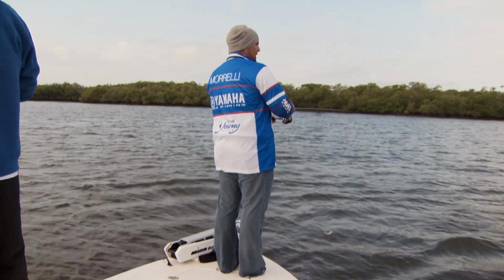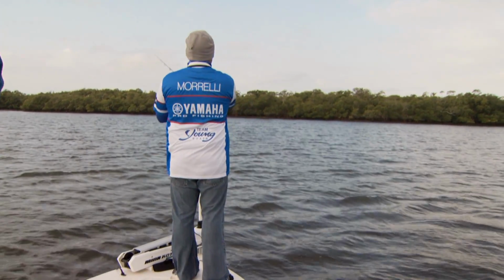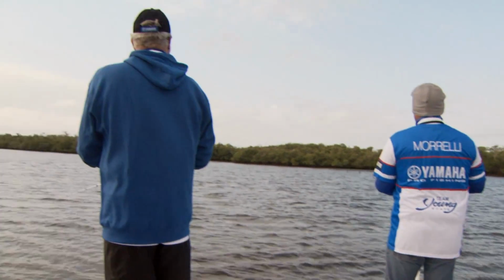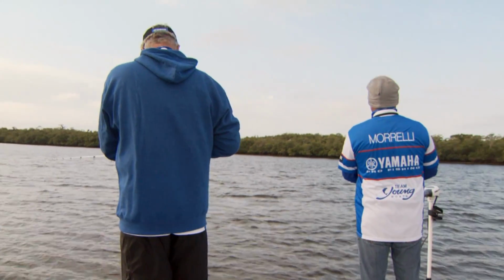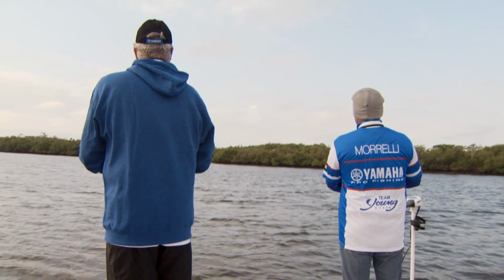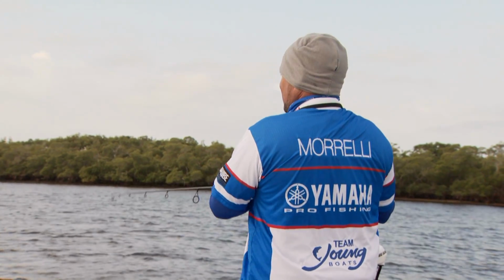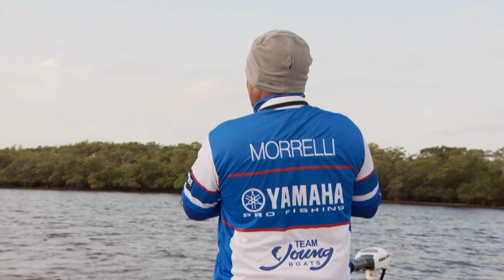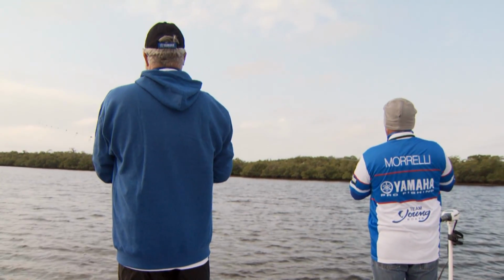This fish just ain't ready to eat yet. It's weird. I think I wait for that tide to start coming in and this fish start eating. What time is the tide change? We got another hour. It's 8:20, 9:30? 9:30. Like I say, anything we get between now and 11:30 is a bonus.